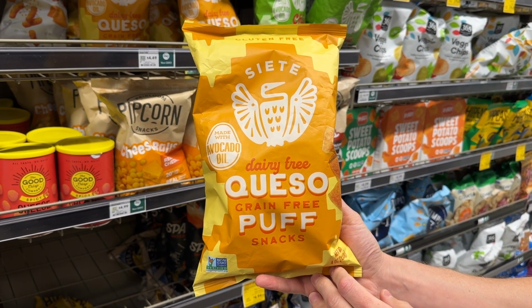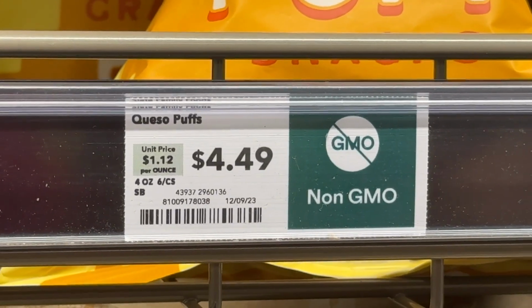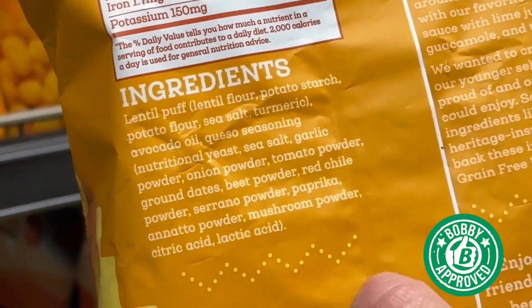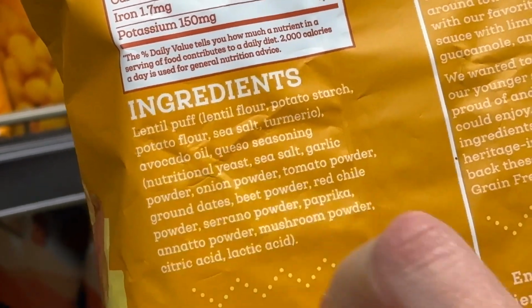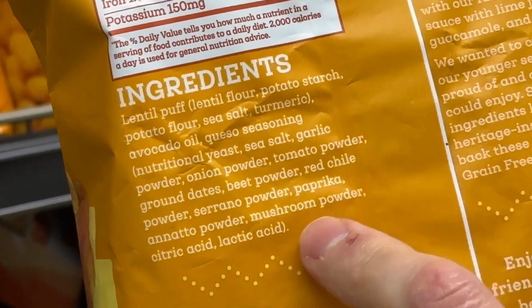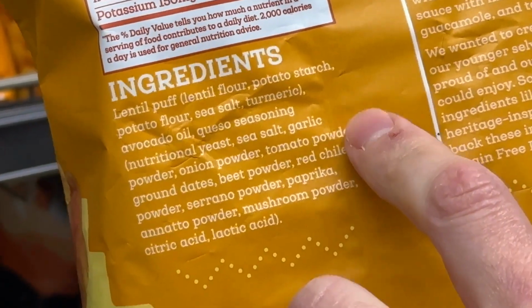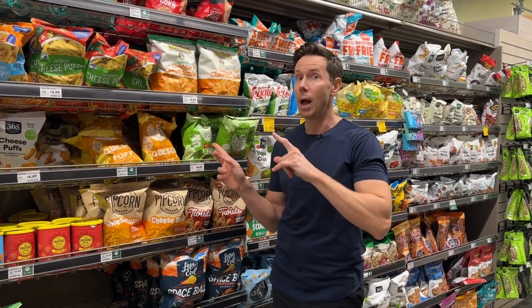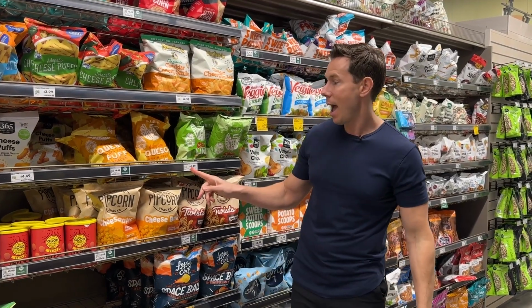Siete makes puffs. They're puffy lentil-based chips that are delicious, and this flavor is unbelievable. It's not on sale right now, but $4.49 for non-dairy queso. How do they do that, and how do they make a Bobby approved? Well, it's a lentil flour puff cooked in avocado oil like Siete always does, but the seasoning is nutritional yeast, aka vegan Parmigiano, onion powder, tomato powder, beet powder, ground dates. Unbelievable stuff. Both this and the chili lime is amazing. I saw a big bag of the chili lime at Costco last week, literally half the price of this.